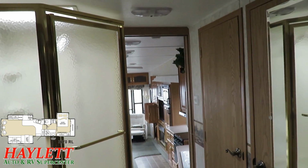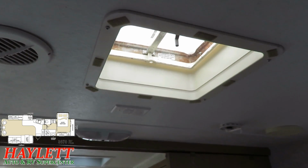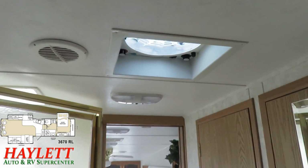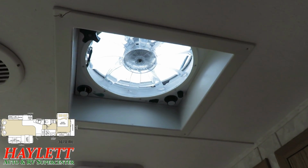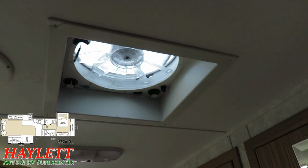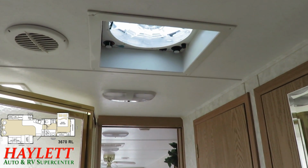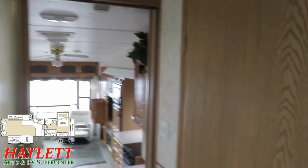Oh, let me back up. I'm sorry. Now up here, this is a 50 amp coach. If you wanted to, you could sacrifice that vent to give you a second air conditioner, and we can do that stuff for you at Haylett RV. And you'll notice that there is the nice rain sensor Maxxair vent fan installed here. I would be surprised if that's not an aftermarket upgrade. It is possible it's factory. It's hard to say because it looks pretty clean, which makes me think it was done after the RV was built, but as well kept as this has been, it is possible that it is there from the factory.